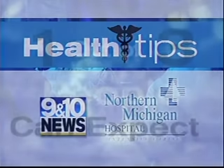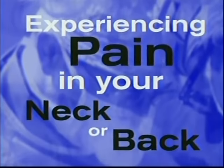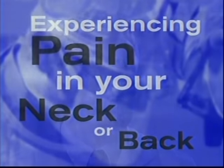On average, 1 out of 3 people can expect to have a problem with their neck or low back. Many of these problems come on either as a result of a car accident or a fall. If you're experiencing pain that is persistent in your neck or back, and that may be going down the arm or leg, you should seek medical attention.